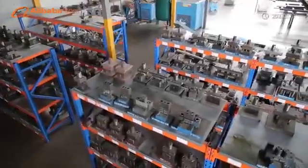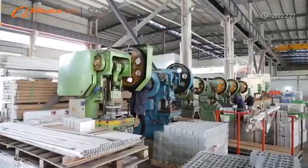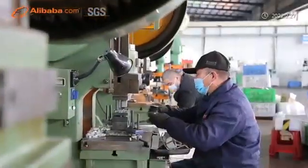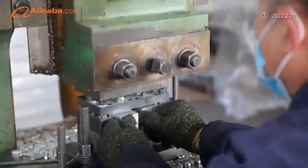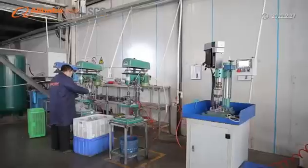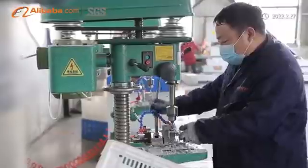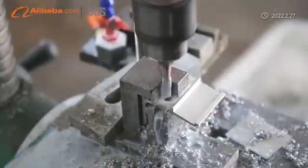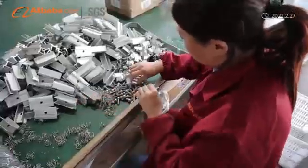In Tongan Industrial Zone, SoEasy's 5,000 square meter owned factory has a 40 megawatt production capacity per month. Its unique geographical location, close to the shipping port, ensures the delivery time. The power of the factory is provided by rooftop solar energy produced and designed by themselves, which fully fulfills the company vision of developing photovoltaic and protecting the earth.